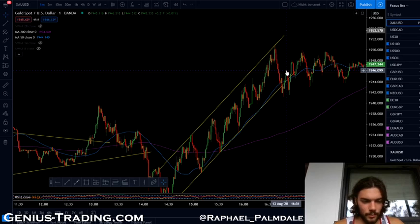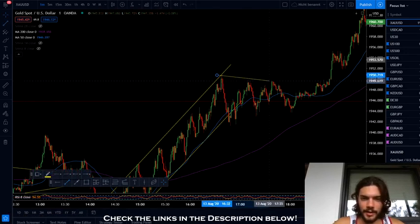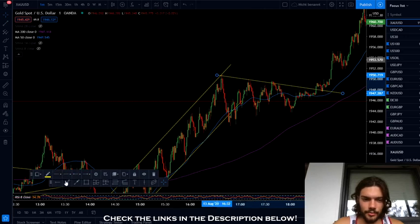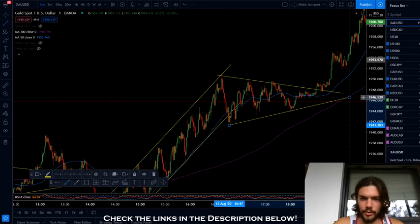So the next buy opportunity was around 2 hours later. I was waiting for the market to break out above this recent high. This is what I was waiting for. So I just waited a little bit, and then I saw we have another breakout channel. You see this? We had another breakout channel on the 1 minute chart.